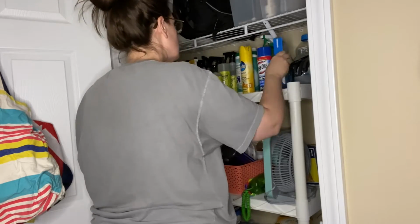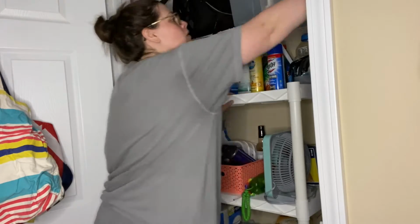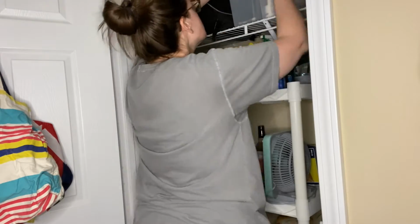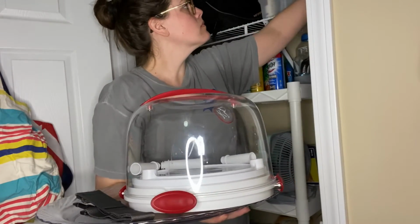So yeah, I have more than is really necessary, and it's probably going to take me 1200 years to get through all of them, but this is where I keep all of those things. So I kind of just want to get those organized and looking a little bit tidier.